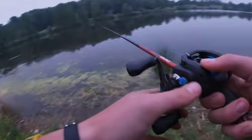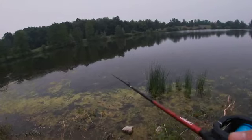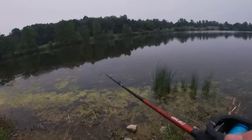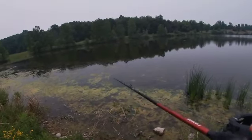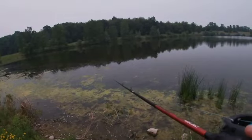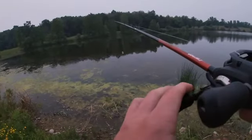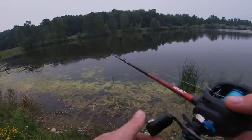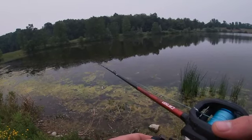Where was it? Right along the weeds? Yeah, right at the edge line. To be honest, I didn't even see a bite. I just saw my frog gone. That's how that one bite I had where I caught that one was. Nathan got another. How nice. He's still reeling. Like, how nice.